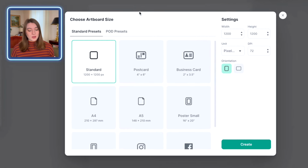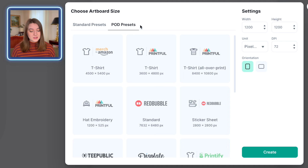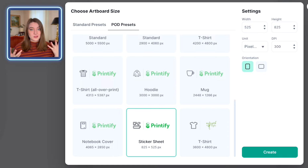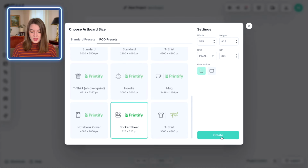And one thing I do like about Kittle is they have a lot of presets. So if I scroll down here, they have one that is the Printify sticker sheet. So if you are integrated with Printify, you have all of those measurements already here, so you don't have to remember these arbitrary sizes and numbers. So let's go ahead and create that.